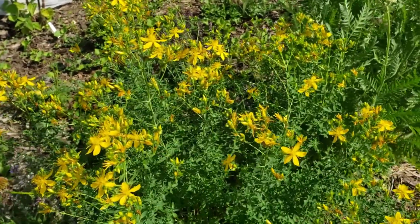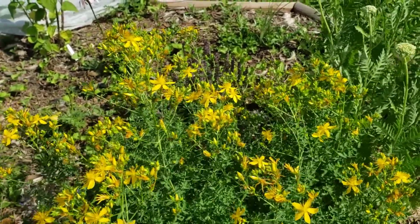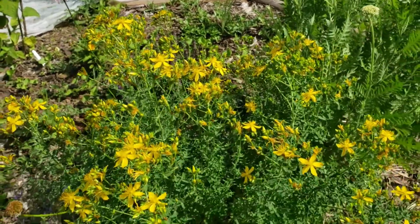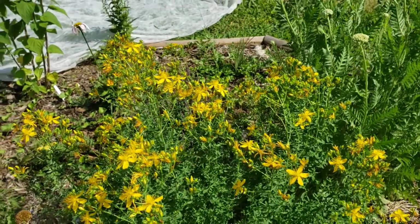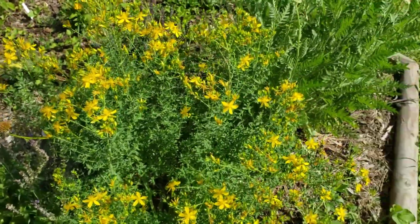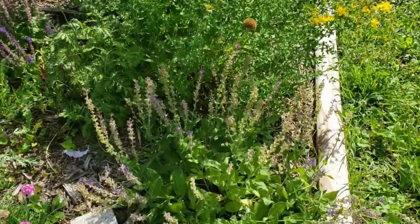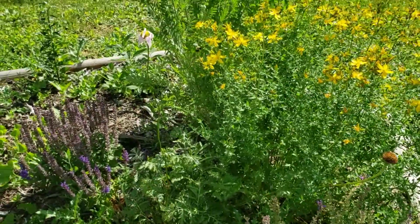Yeah, if you're looking for something easy to grow to help the pollinators, I highly recommend this St. John's wort. Look at that. It's a perennial. Full sun. Likes it dry. So our sage is starting to peter out, it looks like. And so are our daisies.